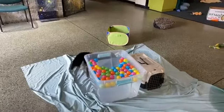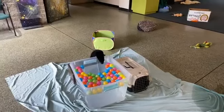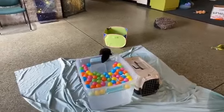And this is a mammal. I don't think any of you had questions about that, but you can see she's got lots of fur and whiskers, and that is a trait that is unique to mammals.